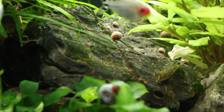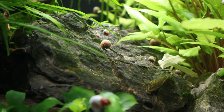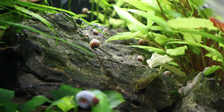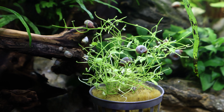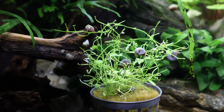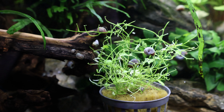So the first one, and I've got some of these in my tank, and I really like these actually, is the ram's horn snail. The ram's horn snail can come in a few different colour variations, so I've got the blue ones here, but you can also get them in pink or red ones, and sometimes you can just see brown coloured ones. Firstly, they get their name due to the fact that their shell looks like a ram's horn. It's as simple as that really.